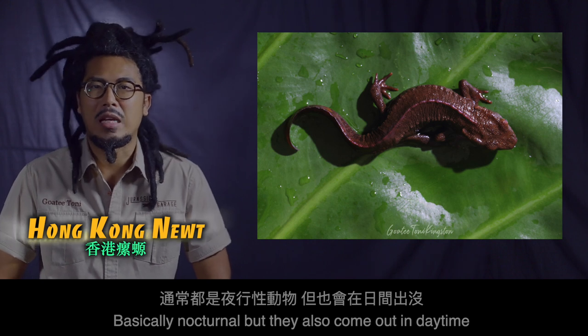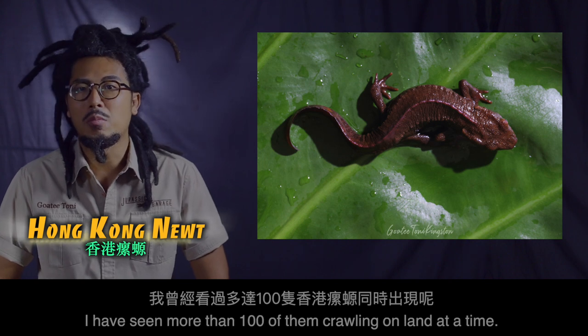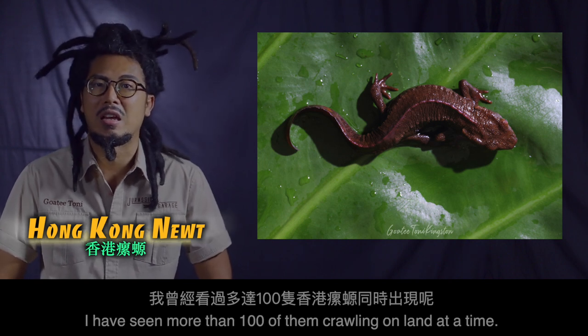They grow to around 15 centimeters, very slow-moving carnivores, so they mainly prey on earthworms and tadpoles. When hungry, they even eat eggs of their own kind. Basically nocturnal, but they also come out in daytime in a large group during breeding season. I have seen more than 100 of them crawling on land at a time.